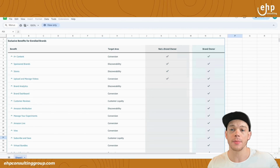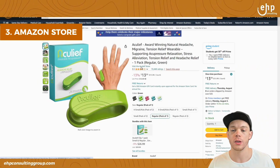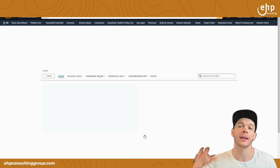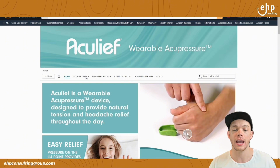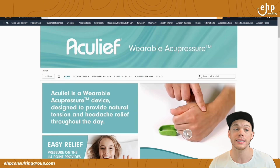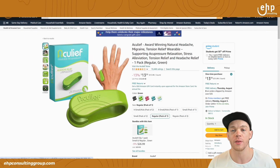Number 3 is Amazon Store. So if you go to your listing, you can click visit the AccuLeaf store. You can have your own store. It's like a mini website on Amazon, and it hosts all of your products so people can come here, click and buy right away. It's a pretty cool thing. It does help increase sales, again, by around 5%.